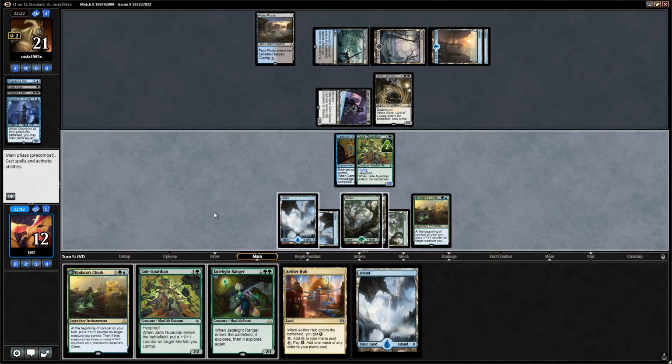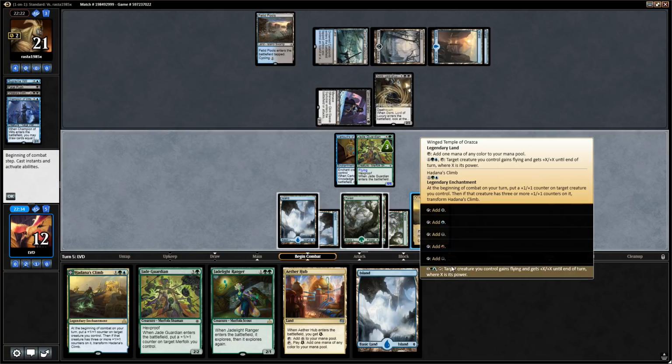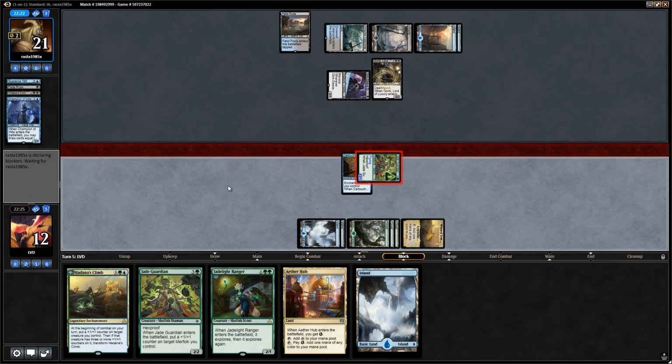Draw a card, put another counter on the Jade Guardian, transform Hadana's Climb into Winged Temple, activate, and get in for 12. So our opponent should be dead next turn if they can't interact.